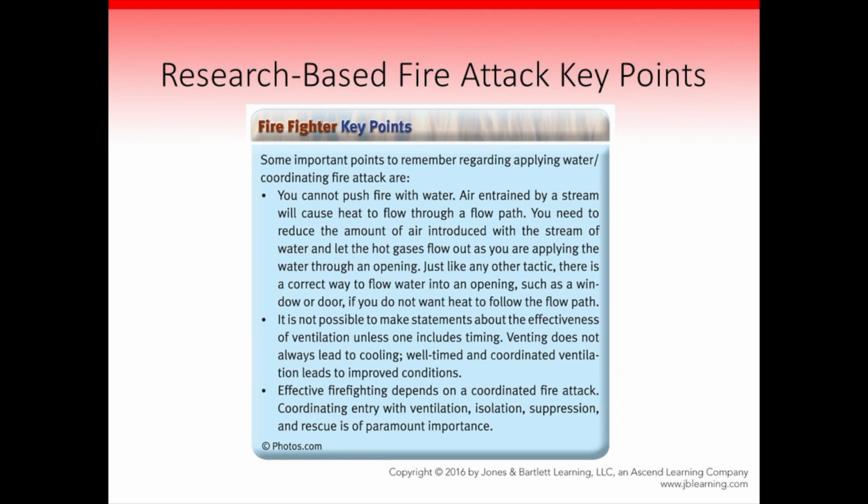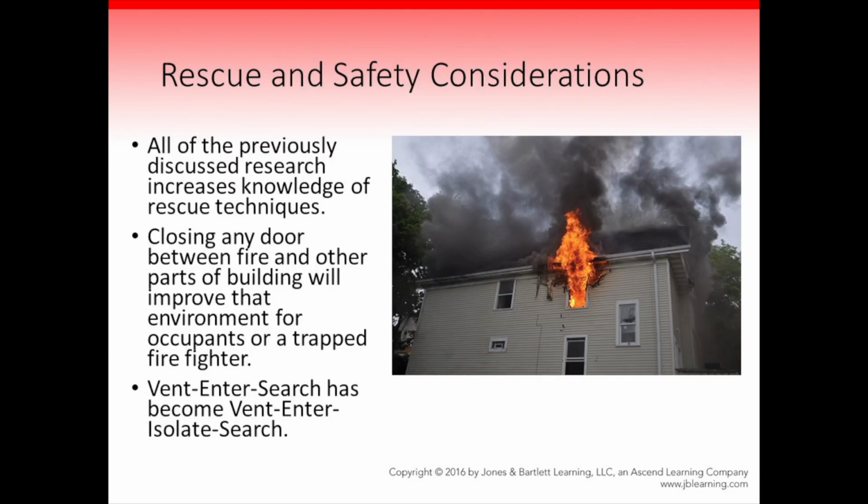Effective firefighting depends on a coordinated fire attack. Coordinating entry with ventilation, isolation, suppression, and rescue is of paramount importance. The same research that increased our understanding of fire flow paths, the effects of ventilation in ventilation-limited fires, and the use of a transitional attack also increases our knowledge of rescue techniques. Anytime you can close a door between the fire and other parts of the building, you increase the chance of survival for any trapped firefighters or building occupants. Isolating a room from the fire can provide a safe environment for a longer period of time.